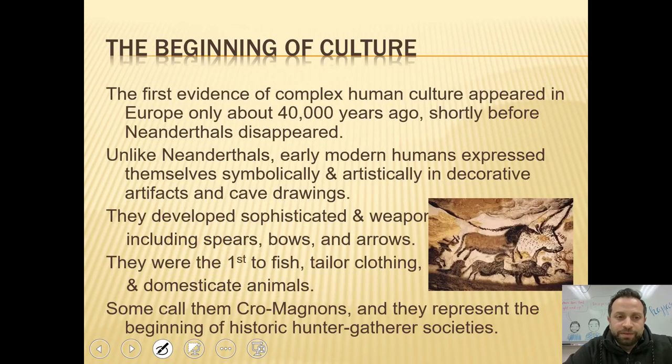And this is when we get to the beginning of culture. So the first evidence of complex human culture appeared about 40,000 years ago in Europe, right before the Neanderthals disappeared. And unlike Neanderthals, early humans expressed themselves symbolically. So when you see these sort of in caves, you're like, wait, what does that mean? So they were actually trying to express themselves artistically in a way.